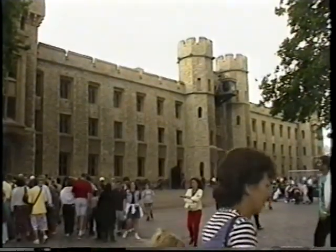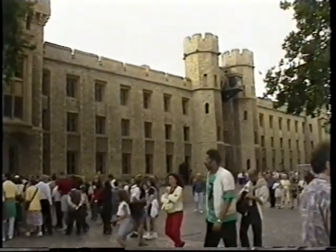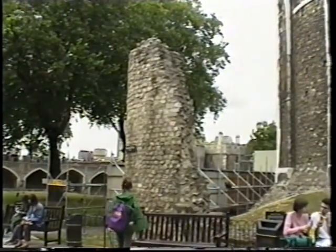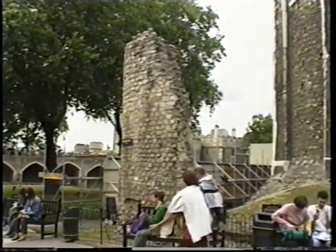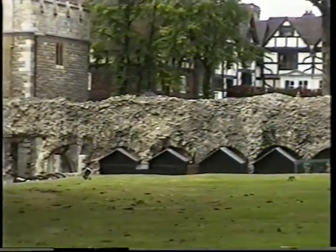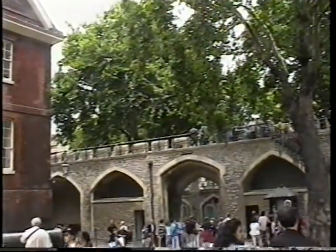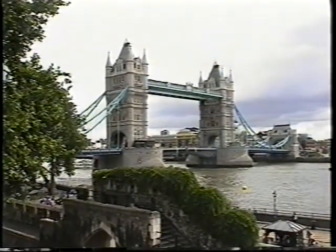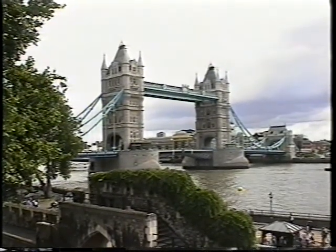This part is known as the Waterloo Block, which houses the crown jewels in one of those centre towers. This is part of the old Roman city wall, which was built towards the end of the 1st century. Another section of old wall. And we'll go for a walk along the outer wall. Interested in the old cannons that are around. From up on the wall at the Tower of London, you get a good view of the Tower Bridge.